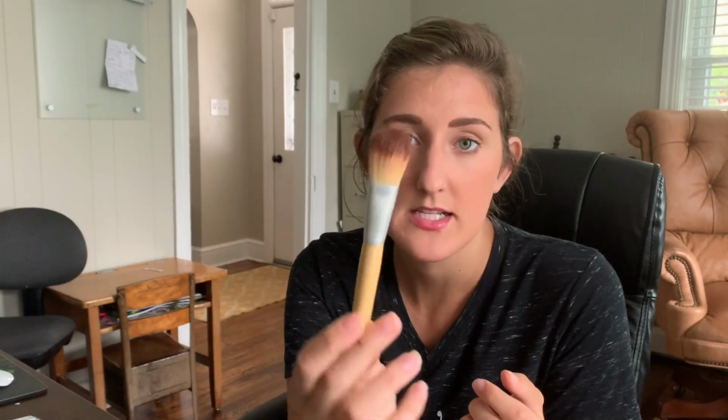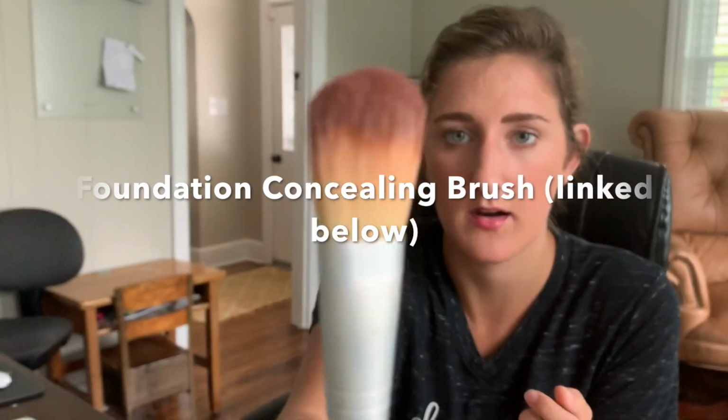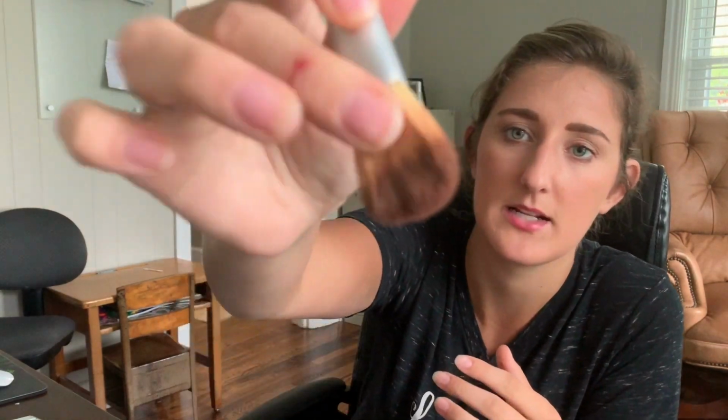The first brush that I use every morning that I wear makeup is this brush right here, our foundation concealing brush. I hope you guys can see that. This is what I use to apply concealer. I take my concealer, blot it under my eyes, and then blend it out with this. The reason that I like it is because it has such great soft bristles and it's a little longer, and it's like magic. It just blends it out perfectly.